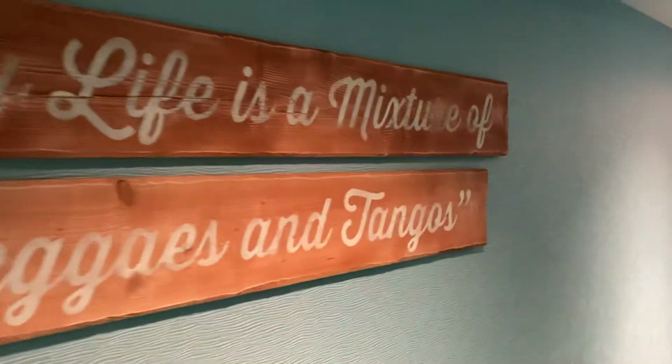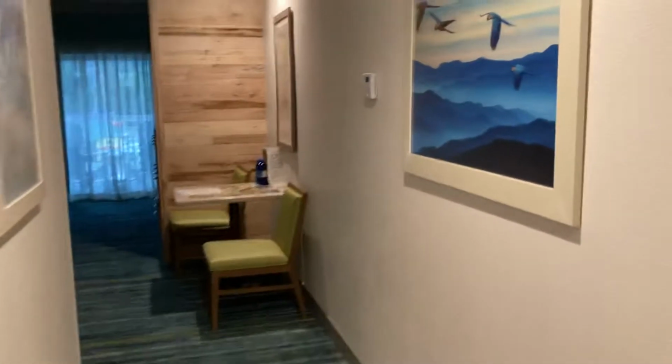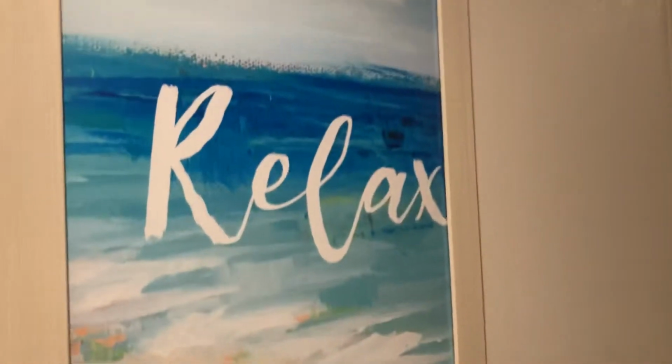We're here at the Margaritaville Resort in Gatlinburg, Tennessee. This is room number 610. Fancy door. Got some nice paintings. We like the parrots. It's very classy in a resort like this.